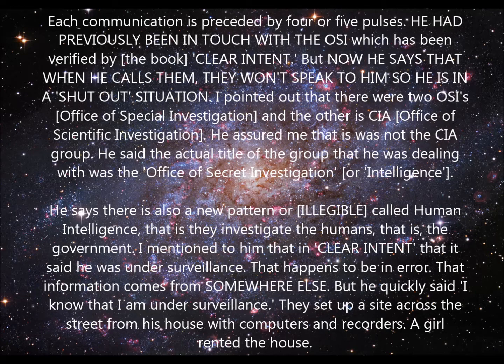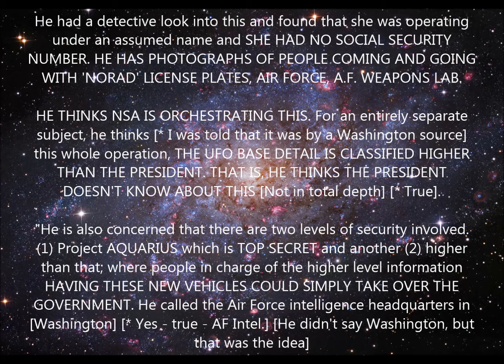A girl rented the house. He had a detective look into this and found that she was operating under an assumed name and she had no social security number. He has photographs of people coming and going with NRIT license plates. Air Force, F Weapons Lab. He thinks NSA is orchestrating this.